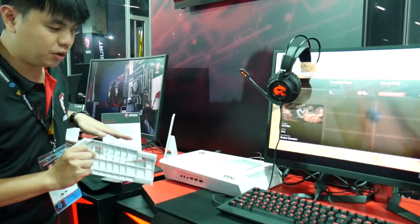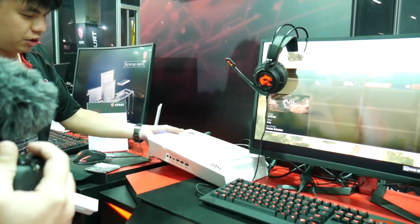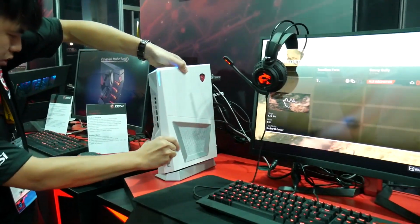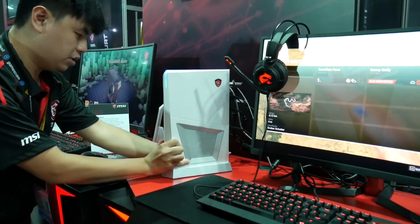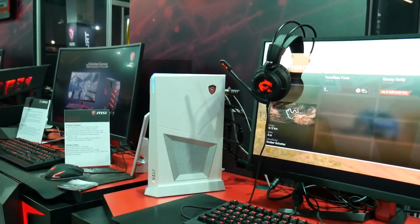The next computer I wanted to show you is a really cool one. It's a quote-unquote console killer, right? It's meant to be a living room computer that can sit under your TV and act as your Blu-ray player, but also your gaming center all in one. It's pretty sweet. It's a small 4.7 liter design, which is the Trident 3 Arctic that you're seeing here.